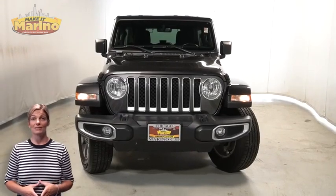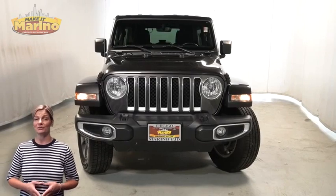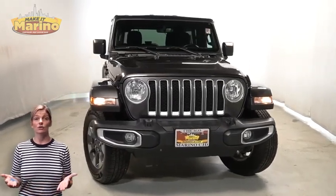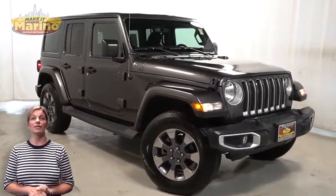Power, performance, capability, and capacity allow you to take this on and off-road as you take on new adventure. Take a look at this certified pre-owned 2019 Jeep Wrangler Unlimited Sahara in granite crystal metallic.